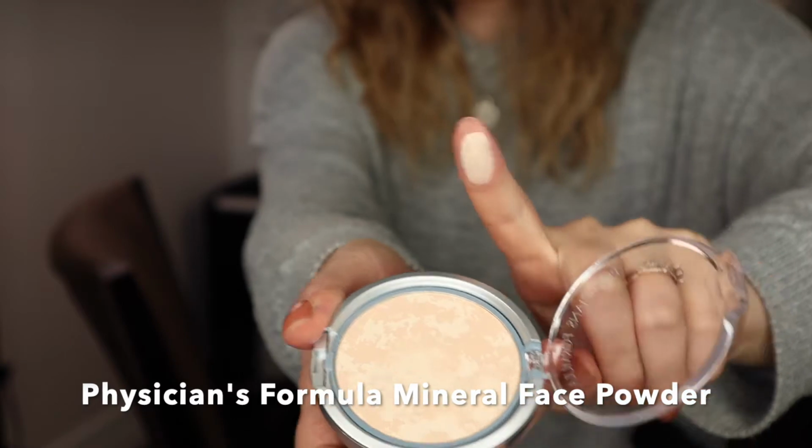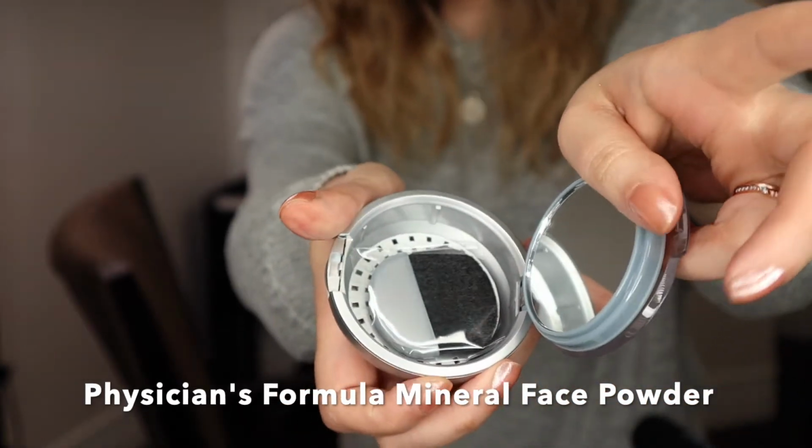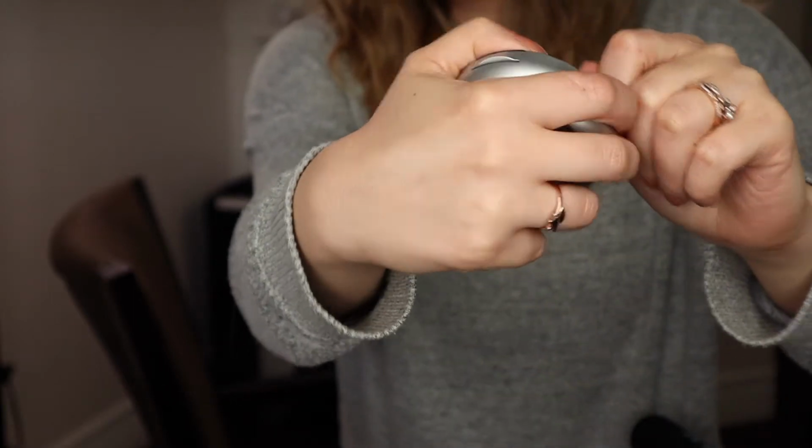My color is translucent light. This is the lightest color they produce, so if you're more fair than myself, you probably won't find a good color match. But this, my friends, is my absolute favorite face powder from the drugstore or otherwise in the pressed format. This has very light coverage, so it's not for those of you who are looking for a very dense in pigment powder foundation, but it is for those of you who have dry skin, sensitive skin that usually looks bad with powder. This is a powder that you want to try because it looks fairly good on dry skin like mine, and it doesn't create any irritation at all.